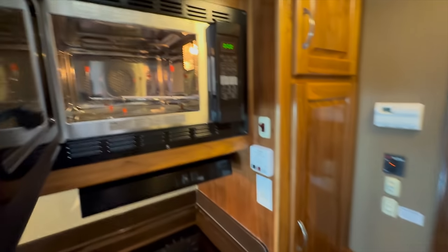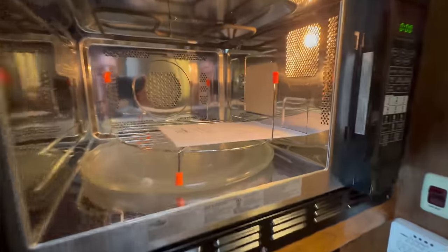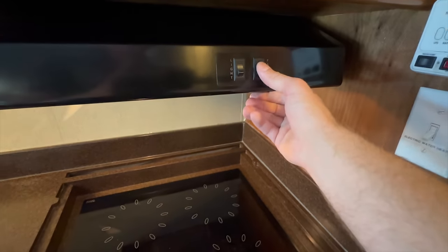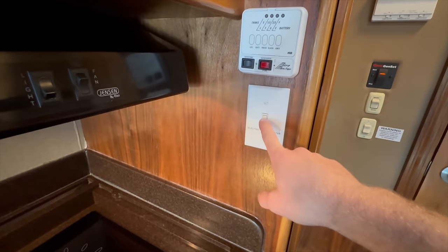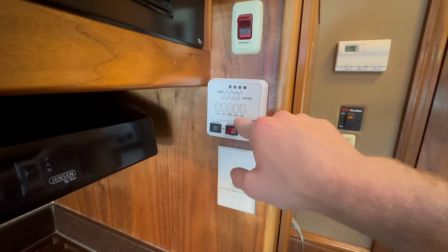All right. So convection microwave oven. It looks like it's fairly new too, because it's clean. Number one. Number two, it looks like a mirror in the back. And number three, the instructions are there. A little light here, and then a fan. The water heater also has an electric side. Turn it on. You got heated tanks, and then how to check your tanks, water pump, and so forth.